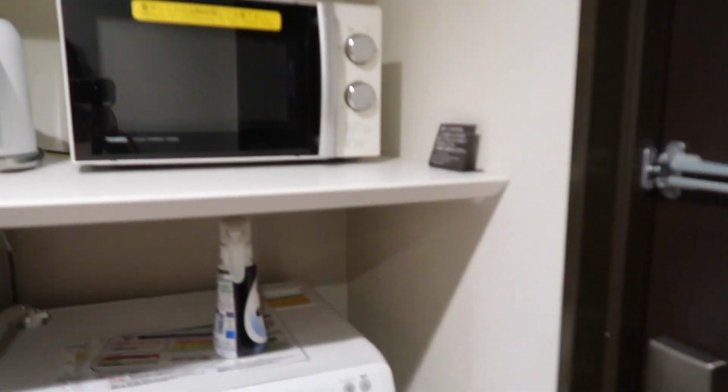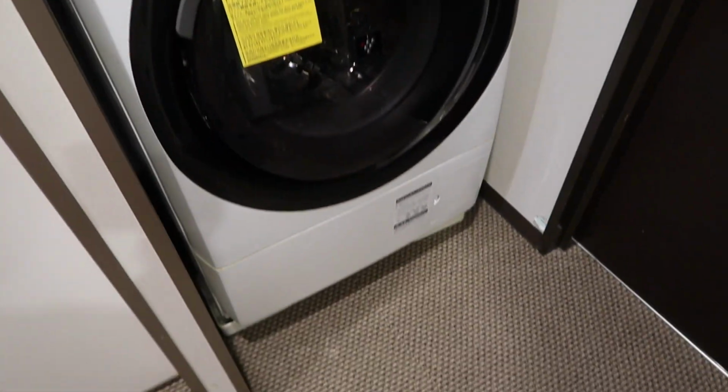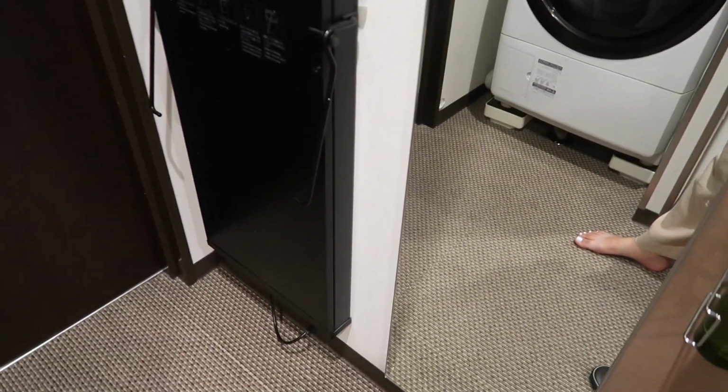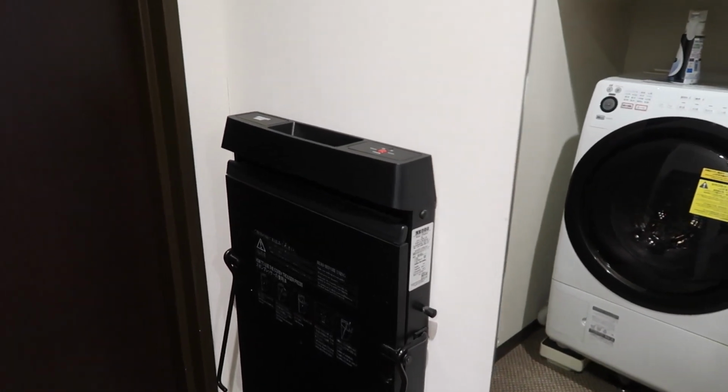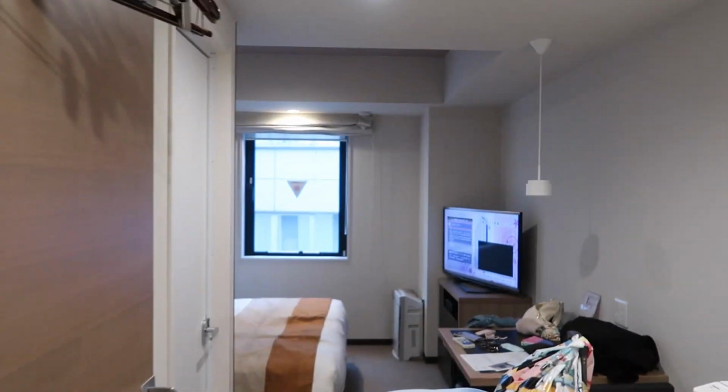The light in our back. So cute. Okay, everybody, we made it. Welcome to our room tour. So here's the front, our washer. Is this our dryer? What is this? That is a trouser press. Oh, cool. Okay, so this is our washer. I guess we're just air drying things. But here's our room. Over here we have a sink and a little fridge.